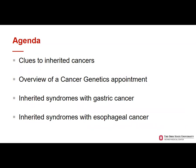On the agenda is to discuss the clues to inherited cancers and then go over an overview of a cancer genetics appointment and let you know what will happen if that's something that you're interested in or that you're referred for. Then we'll talk about inherited syndromes that are linked with gastric and esophageal cancer.